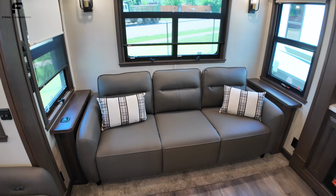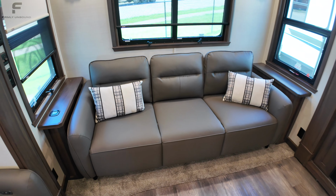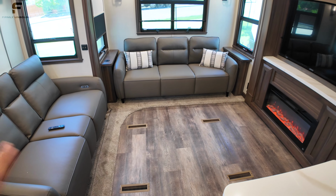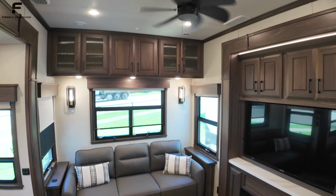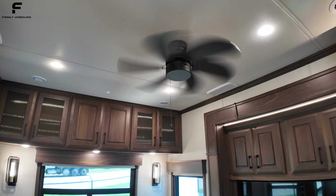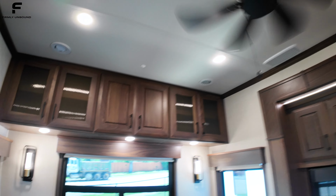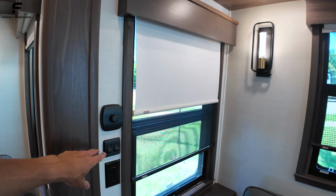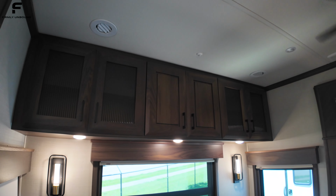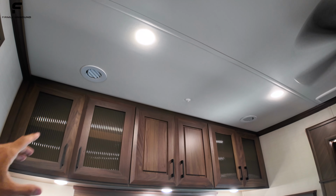Goodness gracious. But love that it's a 3-cushion sofa, so plenty of space to actually lay out across here. This is definitely a 100 or 101 inch wide fifth wheel with all the space that you have inside. Ceiling fan up there, you can see that moving around. It's moving much faster in person, but the frames per second here makes it look very cool. More shades on the windows, dimmer switches on your lights, so you can see it's this turn dial that actually can turn the lights all the way off, and you can get any sort of illumination that you want there.